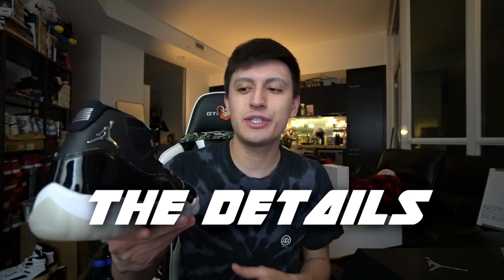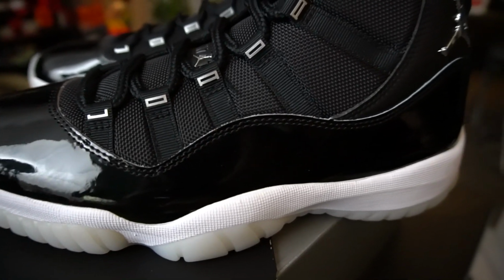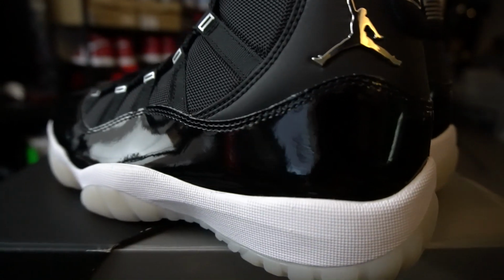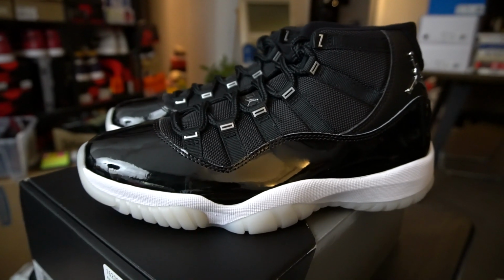Taking a look at the materials on the sneaker, let's first look at the patent leather. You have this super glossy patent leather. It's really reflective and it's kind of shiny, and it really has that OG cut as well. So it rises up pretty high compared to recent releases of other years, so it's more true to the OG.